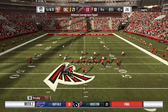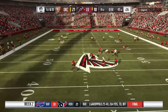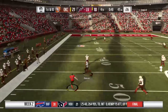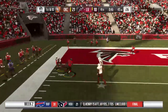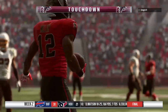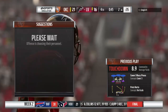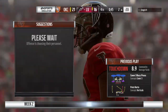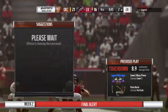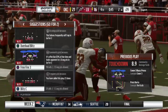Set. B-19. They go back to the air here after the INT on the last drive. Forced out to his left. Now a desperate throw. This is caught inside the 5. And he is into the end zone for a Falcon touchdown. A big play there. His second touchdown of the afternoon. And the Falcons turn that interception into a touchdown.